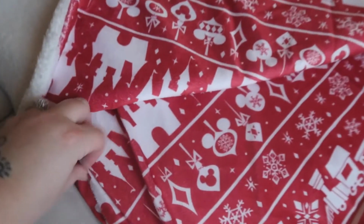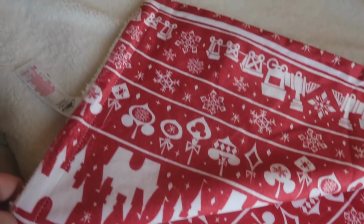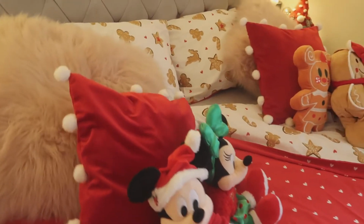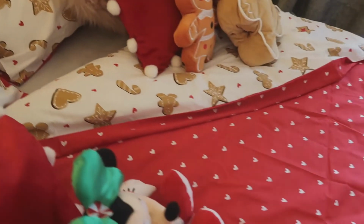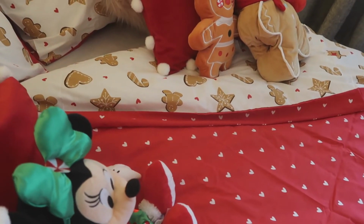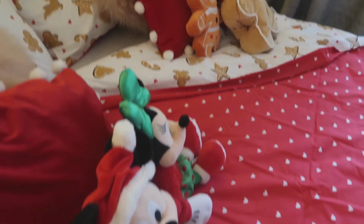And then on the other side, you've got that beautiful, really, really soft one, and you've got your Disney castle and little Disney ornaments. I really, really love this one. And then coming to the other side of the bed, I've got this beautiful gingerbread pillowcase and quilt cover. This was actually from Asda, and I think it was only around £12. It was really, really cheap.